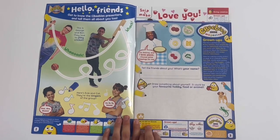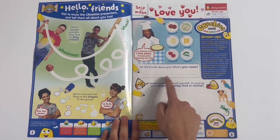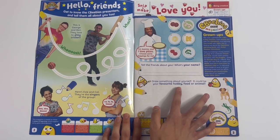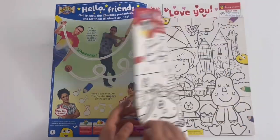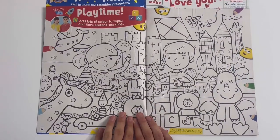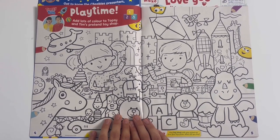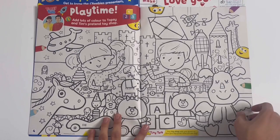You could choose the toppings, and tell the presenters what's your name, and what do you like about yourself. Something you like, a favorite hobby, food, or animal. Then you've got Topsy and Tim. Playtime. So this is a coloring in page, so you can color Topsy and Tim in their bedroom full of toys.